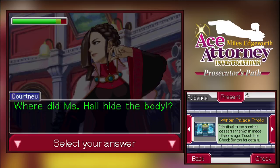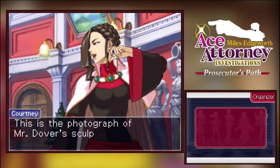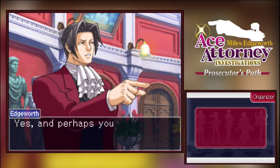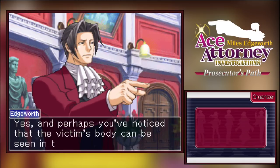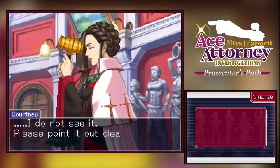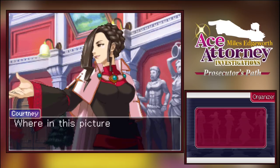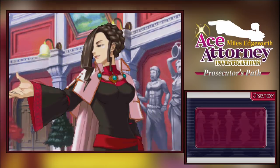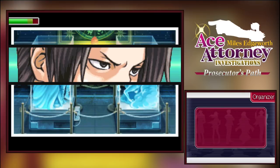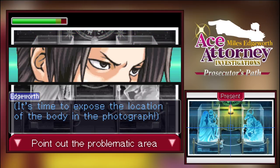This is the photograph of Mr. Dover's sculptures. Oh, sculptures? Yes, and perhaps you've noticed that the victim's body can be seen in this picture. I do not see it. Please, point it out clearly. Where in this picture can one see the body of the victim? It's time to expose the location of the body in the photograph.